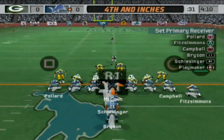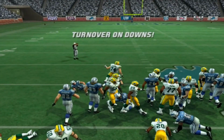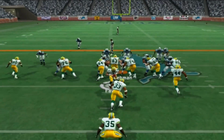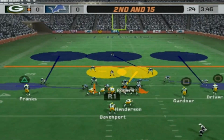Scared money don't make none though, so we're going to go for it on 4th and inches. And a simple QB sneak for Josh McCown is going to get stuffed, and we turn the ball over on downs. Just really unlucky for us there as the Packers take over near midfield. They're going to hand it off to Samkon Gado, who's blown up in the backfield. Ernie Sims making some plays early on.